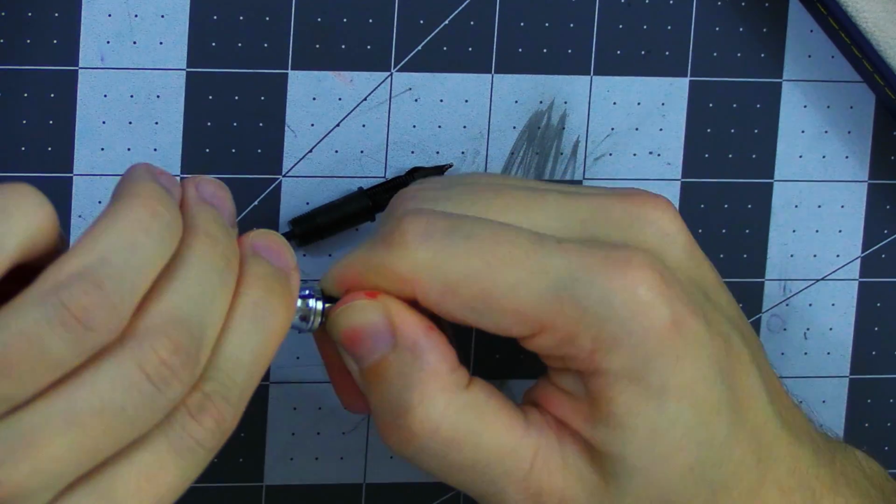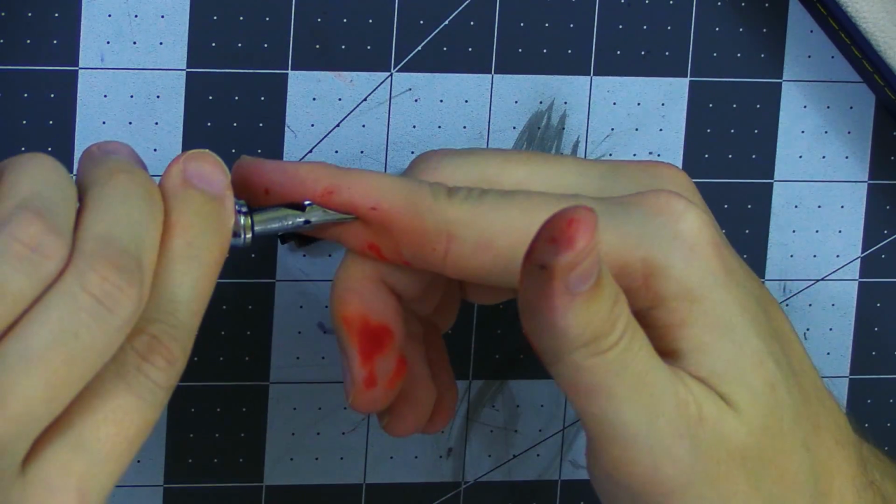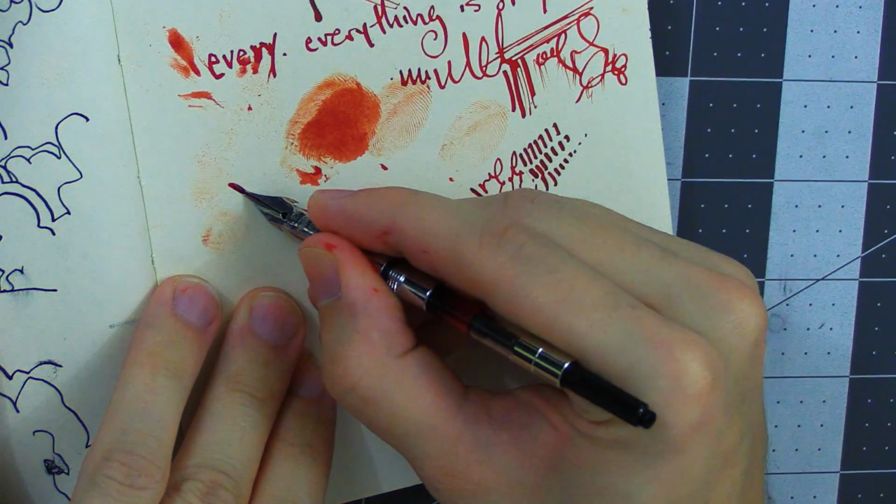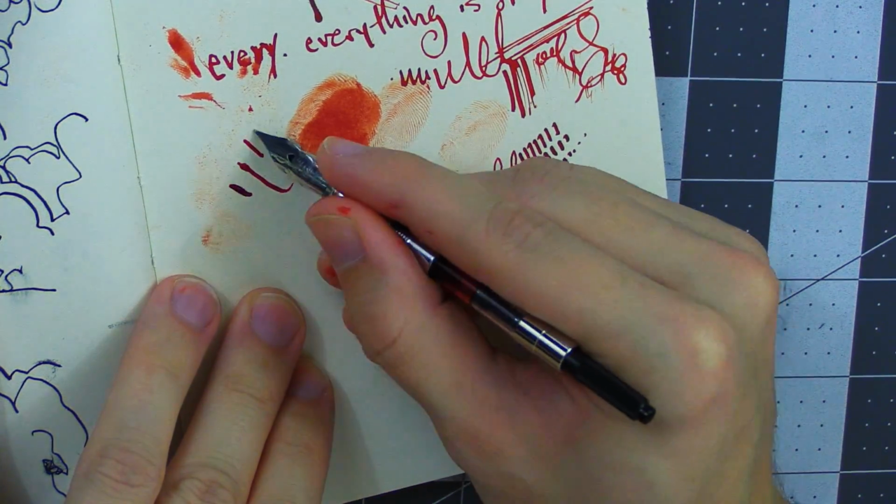I love the ink I've gotten here, though. I'm excited to use it. Where's the page I was messing around? Here it is, okay. Oh, there we go.